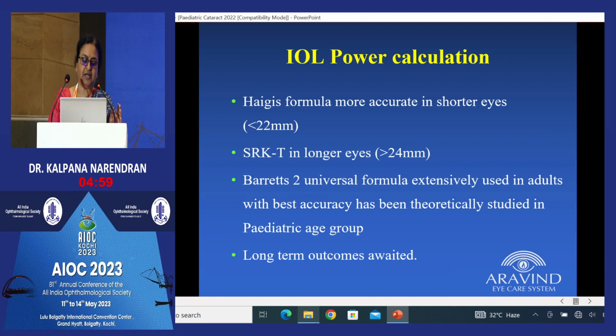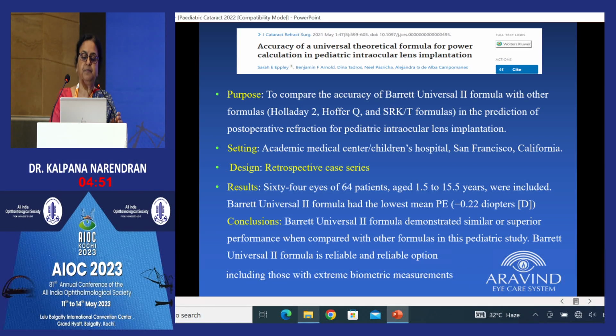We do not have long-term outcomes, but in Coimbatore, at Aravind, we have been using it for the past 2 years, and we have seen very good results with the Barrett Universal II formula. Again, this is just to show you, there is another study done in San Francisco. They operated on 64 eyes of 64 patients between the ages of 1.5 and 15.5, and they proved that it is a reliable formula.